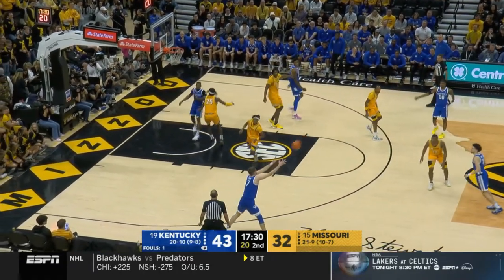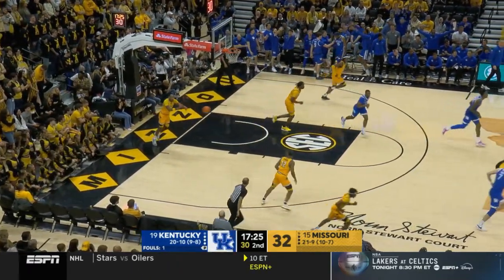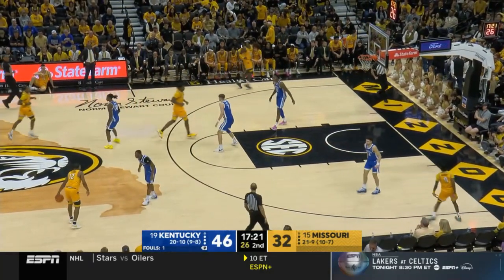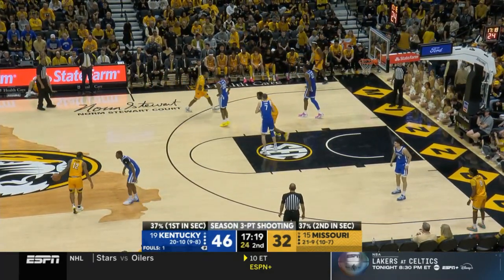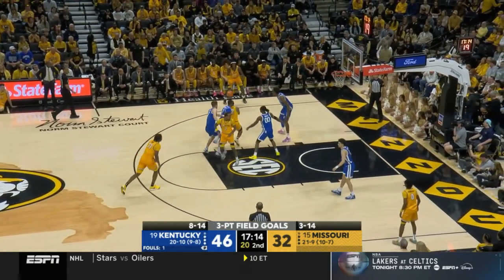Williams throws on the brakes. Here's Carr left open on the wing. Splash. Kentucky red hot coming out of the break. This is worrisome if you're Missouri, because not only are they red hot, but they look free-flowing on that end of the court. Largest lead of the game for the Cats.